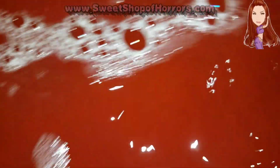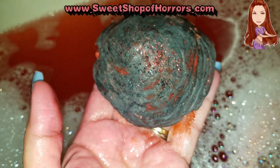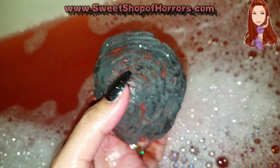Smells fruity, and I love it. And I'm about to take advantage of it. Thanks, Sweet Shop of Horrors, for another horrorful bath. And as she says, it's time to soak in the horror. I will not be using the bubble block because I obviously have bubbles in here, because I wanted to show it. So I will be demoing this at a later time.